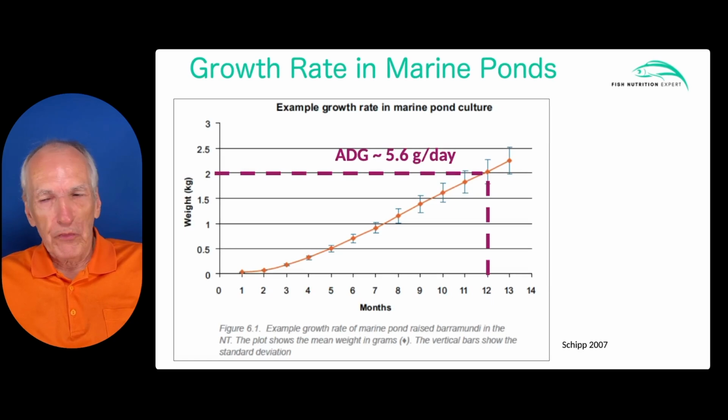This is some data from Australia. I will give you the reference to this later. And we can see here that the average daily gain is 5.6 grams per day. Now, this is coming from an Asian sea bass farming manual. We don't necessarily know much detail about the feed. We don't necessarily know much other than it says that these are in marine ponds. We don't know the state of genetic development or domestication of these. But the Barramundi farming in Australia is not a huge industry. Nevertheless, I would say that we could expect 5 to 6.6 grams a day, but we might actually see some other regions that have more advanced techniques, maybe like Vietnam, growing the fish faster, but I'm not able to find any data about that.